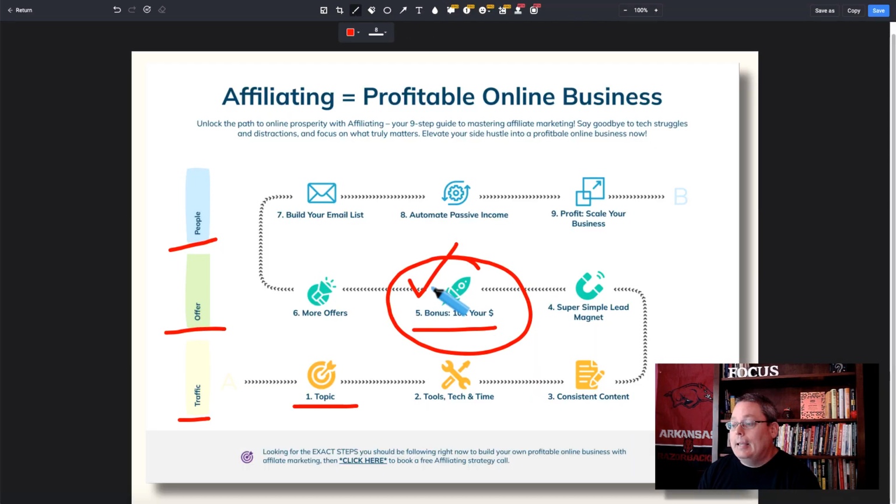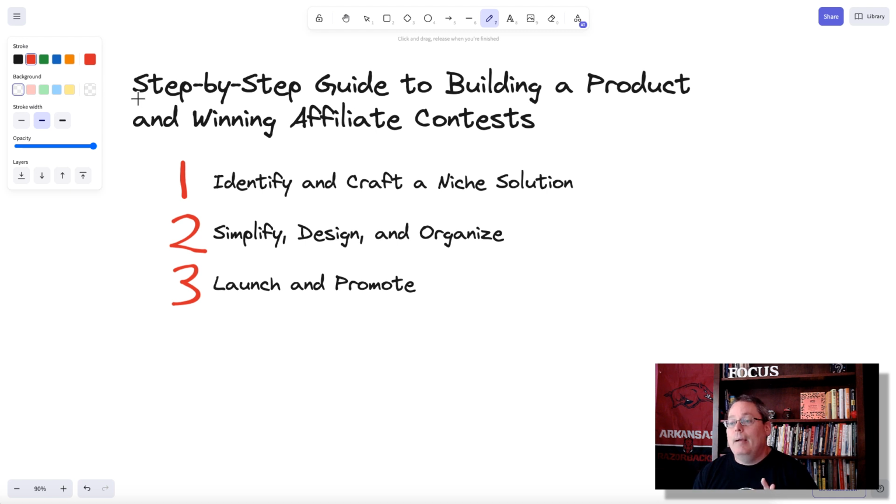Then you can go back and you can double down on having that product and offer it up as a bonus. And again, this is the secret. And it comes back to a step-by-step guide. And what we're talking about today is understanding how to build a product and then use that product to win affiliate contests. And it starts with this 3 simple step process.